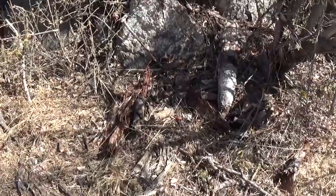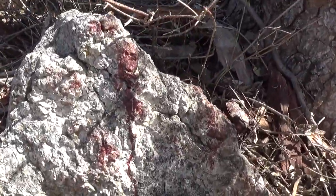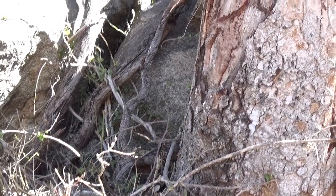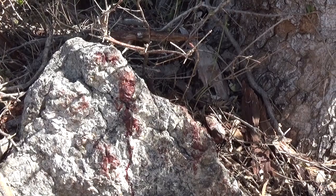Okay guys, so you can see the leopard must have come up this way. If you look carefully on this rock there, you'll see some blood. So the leopard must have hoisted him up here, up this little rock face. It just shows you how unbelievably powerful these animals actually are.